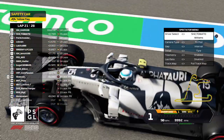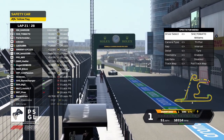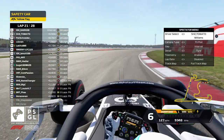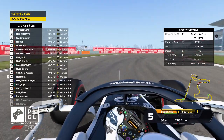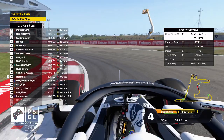All these guys outside the top 10. Why not take the gamble? You're not going to lose any points by pitting. You're losing track position, but you're going to get that back pretty easily. Of course, mandatory 2 laps the safety car has to stay out for, so we're going to have this lap and most likely next lap as well.